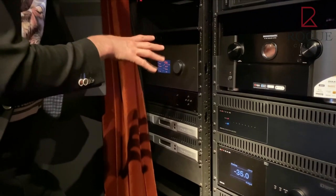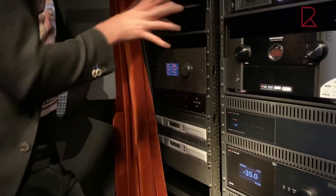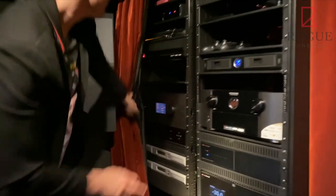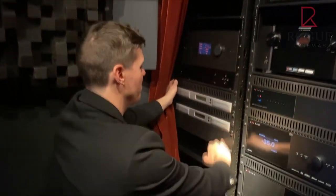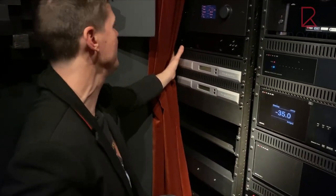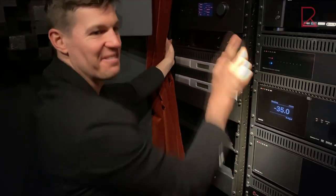It runs a crazy amount of speakers. You can run like 30 speakers off this thing. We don't need that many in this room, but the quality's outstanding. We've got that moving into separate power amplification dedicated for our A system, our primary system here. The disc player, I forgot that one before.